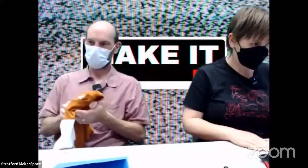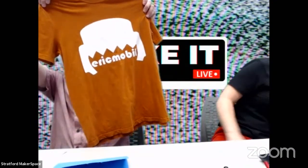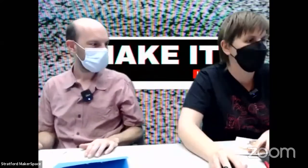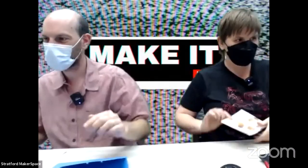And Eric Mobile again. I cut out the top slightly differently, let the t-shirt color show through. Still fun. I forgot to show everybody the close-up of the ink. Oh yeah. Extreme close-up. Whoa! Extreme close-up of the ink.